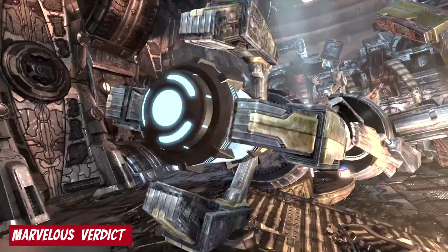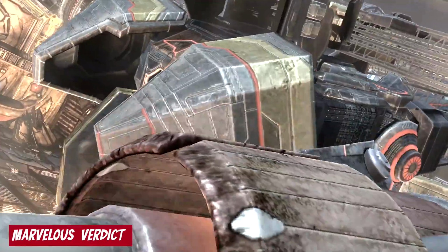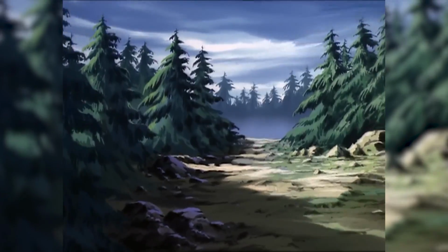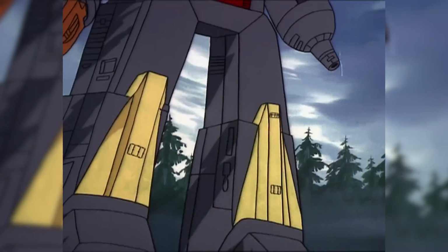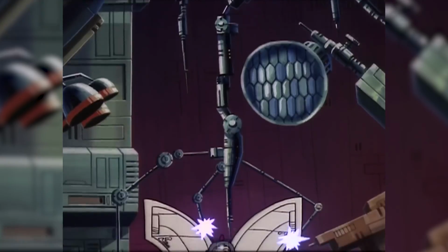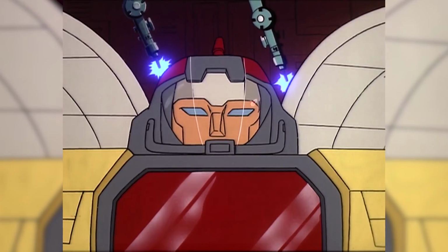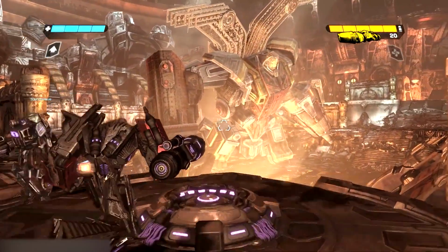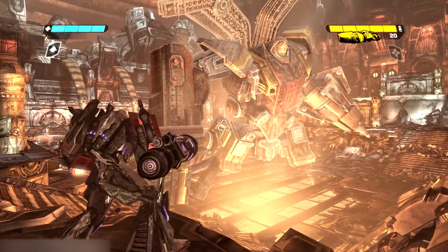Our verdict: in conclusion, Omega Supreme is a powerful and respected member of the Autobot team. Known for his immense strength and size, he played an essential role in helping Optimus Prime and later joined the United Autobot Joe attack on the Decepticons. He later played a crucial role in protecting Autobot headquarters during the War of Autobot City. Omega Supreme is a formidable opponent in battle and a valuable asset to the Autobot team.